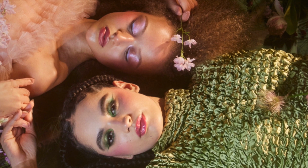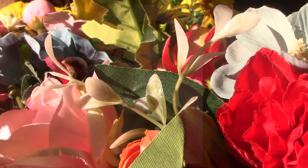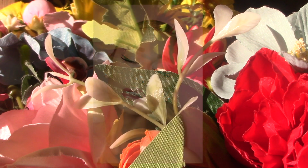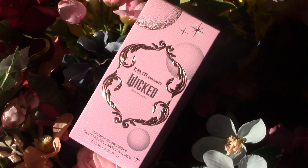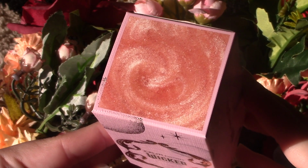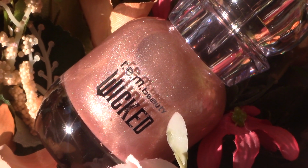You can buy the whole collection, and it has all 9 pieces of the limited edition r.e.m Beauty Wicked collection. I didn't get everything, so I didn't do that, but I would say it is reasonably priced, and when I got the stuff in my own hands, I was so surprised and so happy with how good the quality was. You can tell that they put their whole heart and soul into this collection. Not only is the cardstock and the design on the box beautiful, but the packaging on the actual product is so high-end and luxe.